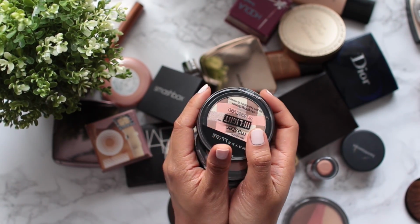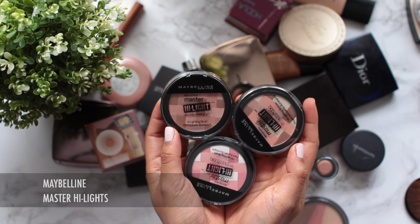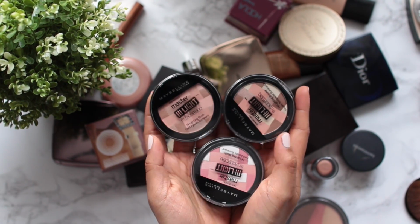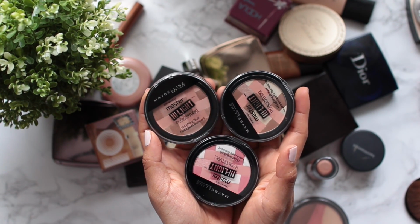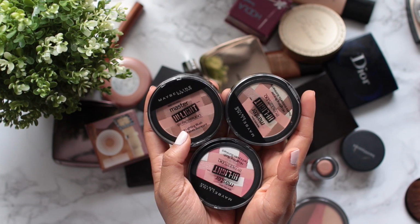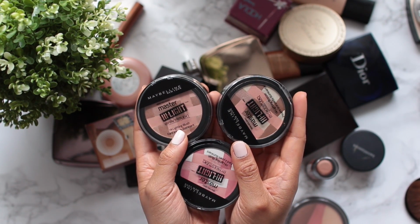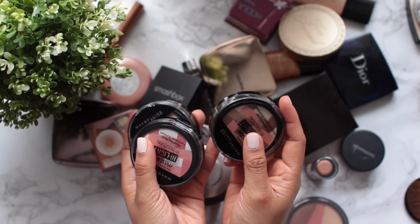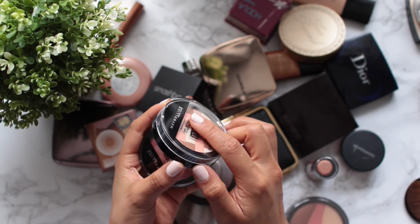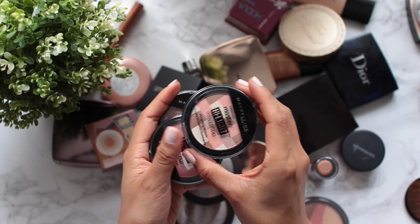I am going to say goodbye to all three of these Maybelline Master Hi-Lite Face Studio palettes because I just have not reached for them. They're great powders. I rarely reach for them. So one is a highlighting blush. Actually, these two are highlighting blushes. This one is a highlighting bronzer. And although they look beautiful on the skin, it's just not something that I reach for. And I haven't touched these since my last declutter, so I'm gonna say goodbye to these.